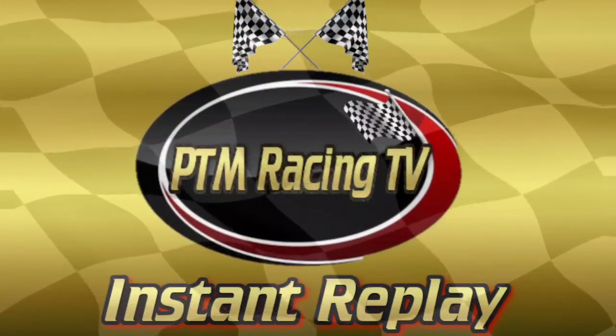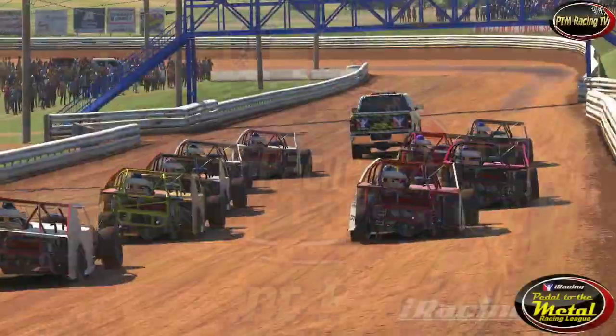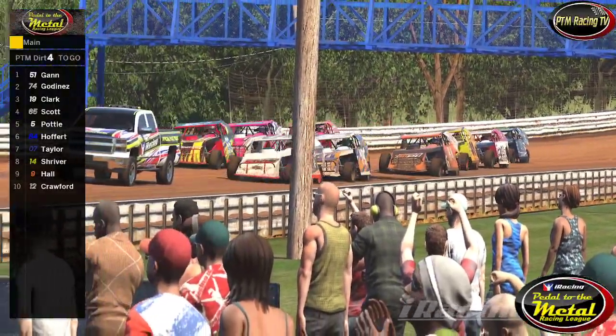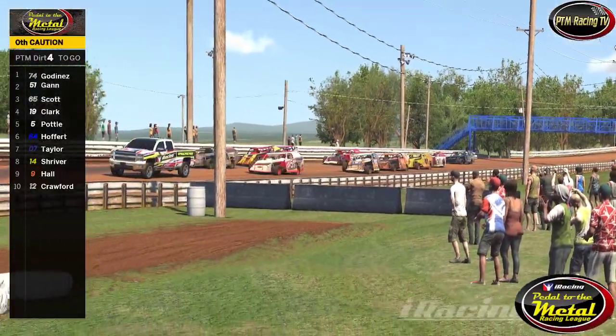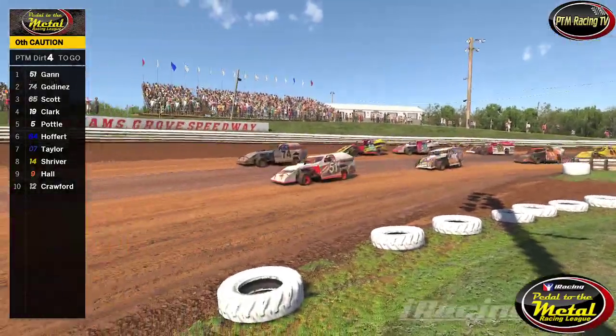Here we go. We're coming to the very end of this one. Who is going to walk away with the W here at Williams Grove? We got to declare a winner somehow, man. We got to get this one finished up. We're going to have pretty much a green-white checkered finish coming up. Three laps to go. Anybody's guess who wins this one?